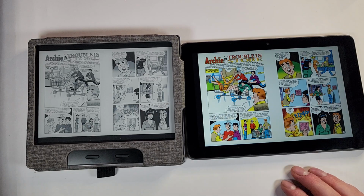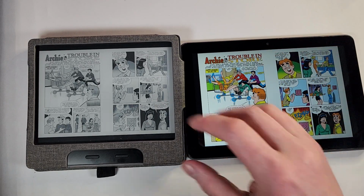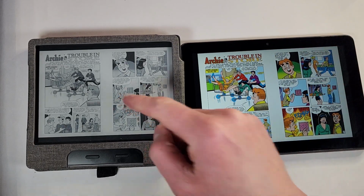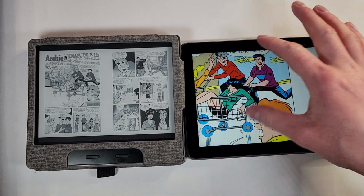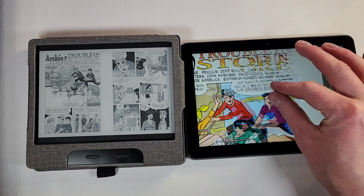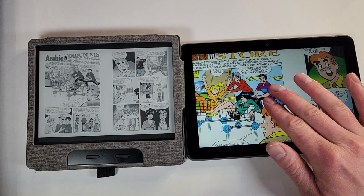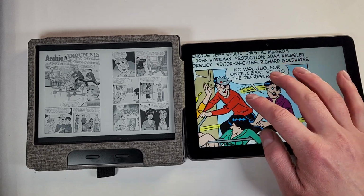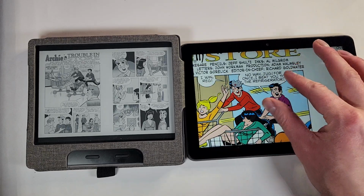And you guys can probably tell right away. You have color on the tablet. You do not have color on the e-reader. So this is nice and colorful. That is not. Another big difference is I can zoom in and out super easy on the Fire. So if something is small, you can zoom in quite a bit.